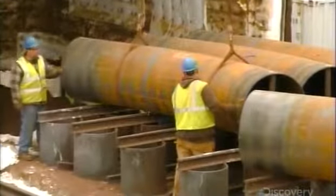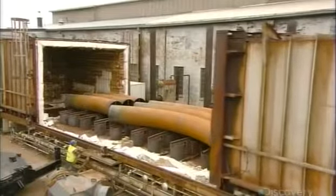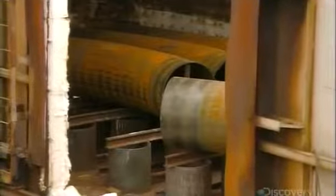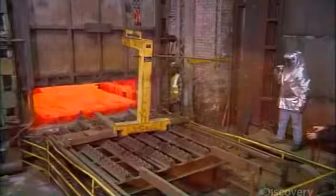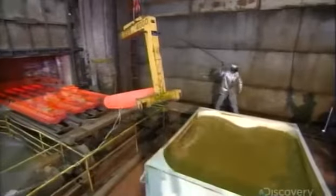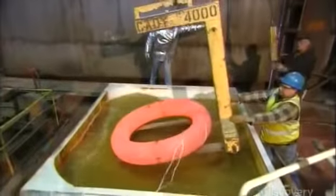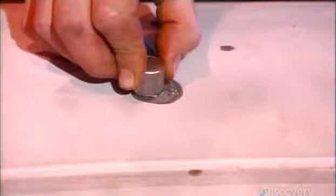Next, the pipes go into a furnace for tempering, a 10-hour reheating and cooling cycle. This relieves stress in the steel that bending created. After tempering, pipes designed to go underwater go through a second quenching. This gives the steel the right properties to withstand deep seawater pressure. Then, using an ultrasonic gauge, workers measure the thickness of the pipe walls, which changes with bending.